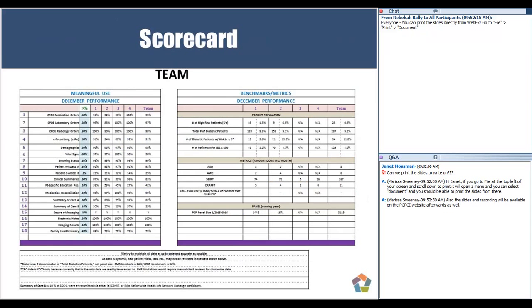And then these are our scorecards that we give actually monthly to our providers. They have meaningful use on the left, and then the number of high-risk patients that each provider has, the total diabetic patients, number of diabetic patients with an A1C over 9, diabetic patients with an LDL over 100, and then some of our metrics for the CCO, and also our panel sizes. We can see that they are done by individual providers and also as a team, because we do have team-based care in our clinic. And then we also provide the CCO dashboard when we get those updated as well.